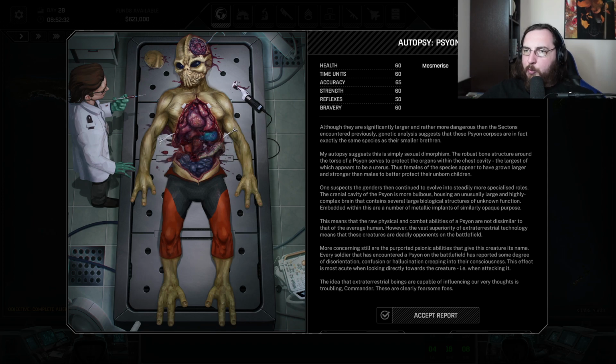Significantly larger and rather more dangerous than Sectons encountered previously, genetic analysis suggests that these Scion corpses are in fact exactly the same species as their smaller brethren. My autopsy suggests this is simply sexual dimorphism. The robust bone structure around the torso of Scion serves to protect the organs within the chest cavity, the largest of which appears to be a uterus. Thus, females of this species appear to have grown larger and stronger than males to better protect their unborn children. One suspects the genders then continue to evolve into steadily more specialized roles.